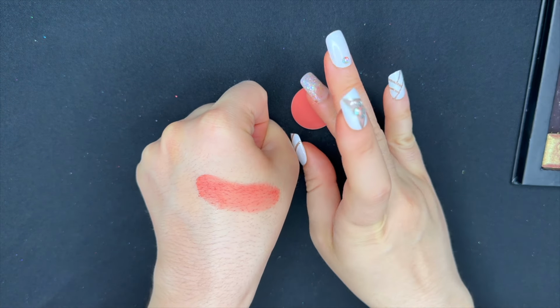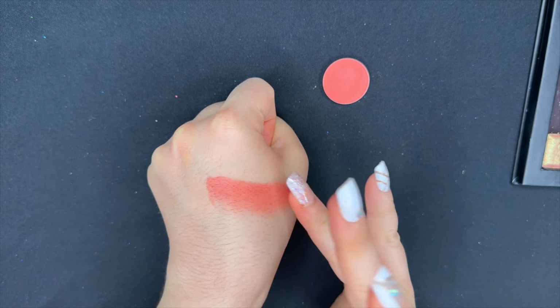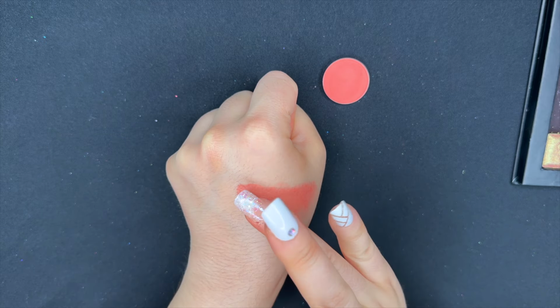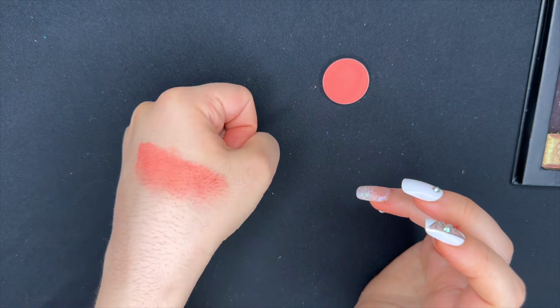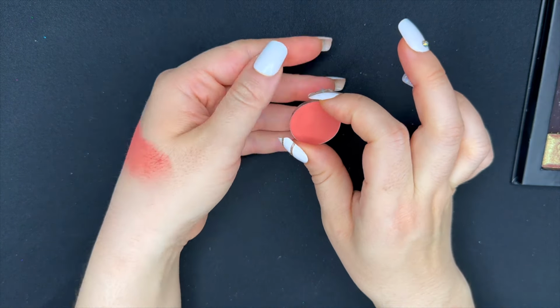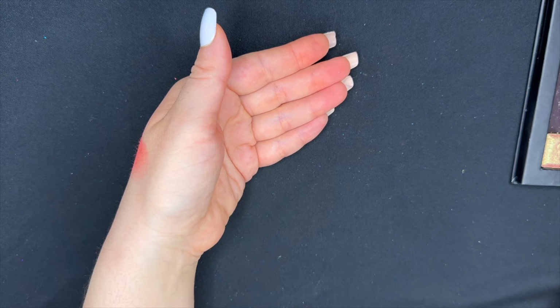I love Glam Shop mattes. You all know this. They're so buttery and pigmented. They're just amazing. They do have fall off, but they are extremely pigmented, as you can see. They're just so fun to use. And I bought this during a sale for like 40 cents or something like that. So you can get amazing deals sometimes.